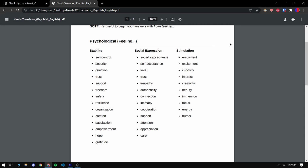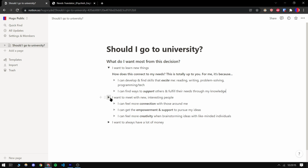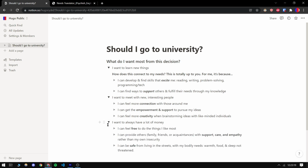For me, it's support and excitement because my main goal in learning, well, anything, is so I'm interested in it, and to somehow use my knowledge to help others. So using these 2 words, that's what I'll write down. Then, for meeting new people, my reasons were to get more connection, empowerment, and creativity. And for having a lot of money, my reasons were to have the freedom to do what I want, be capable of supporting my friends and family, and be safe from danger. With our needs written down, we're ready to get creative.